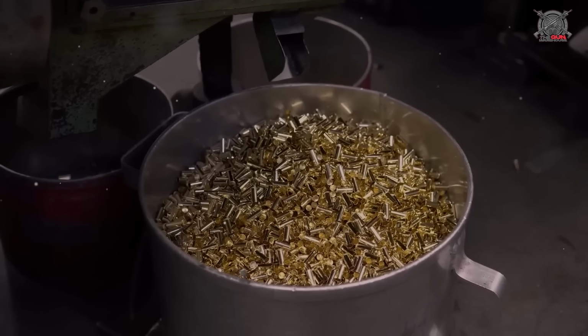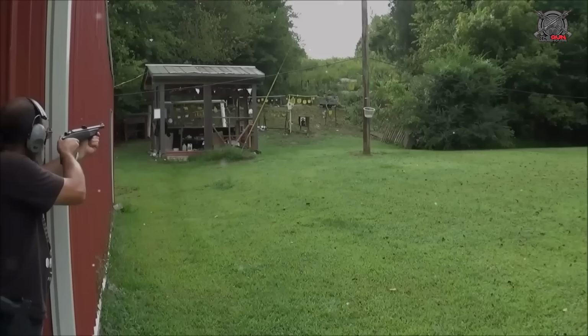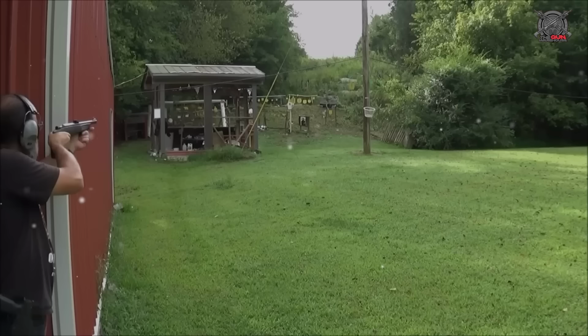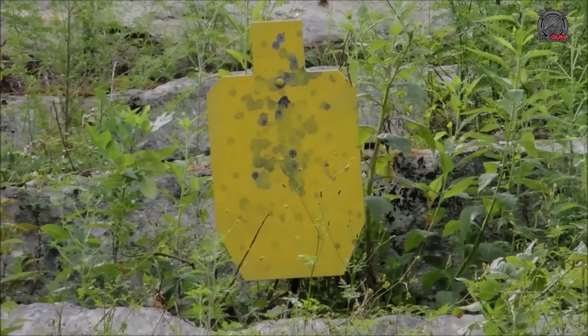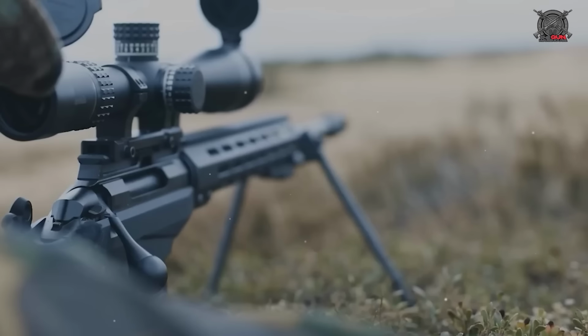For plinking, this is merely an annoyance. For small game hunting, it can mean going hungry. But when lives are on the line, whether defending against predators in rural areas or in self-defense scenarios, these reliability issues transform from inconvenience to potential catastrophe.